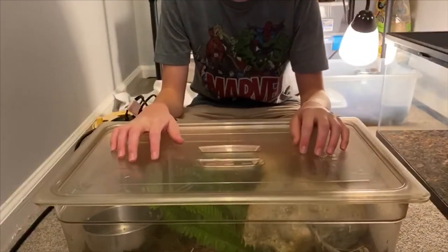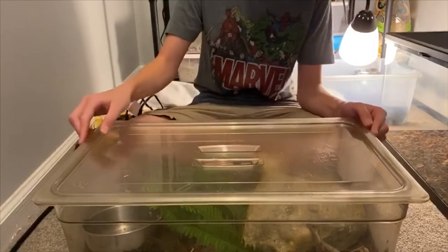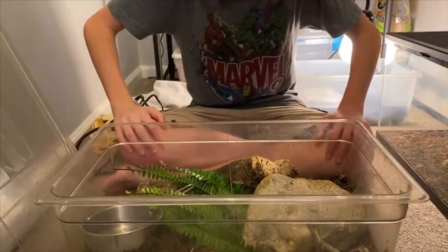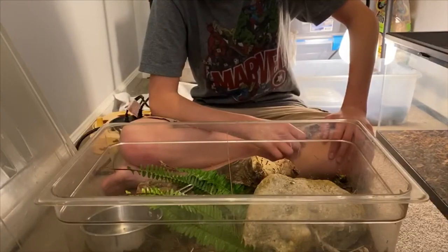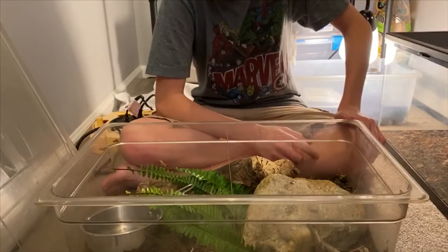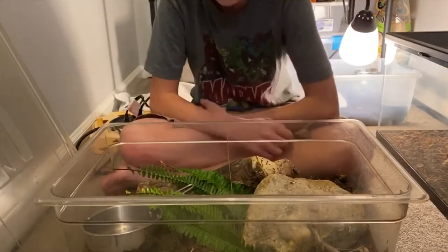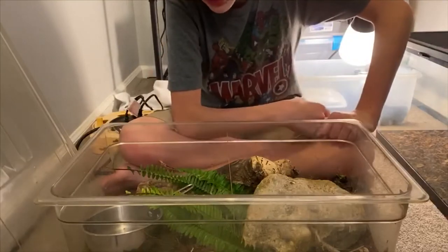Okay guys, so right here I have this snake's enclosure, and don't worry, this lid is a loose lid, it's not sealed, so it can breathe. But in here, I've just set up a very natural environment for this snake. I made this with the help of my neighbor who also helped find the snake. We've got a rock and a stick and some leaves. It's pretty simple, water and a lot of dirt because this is another digging species.